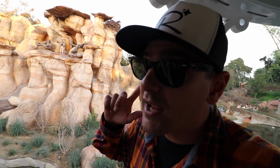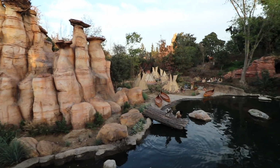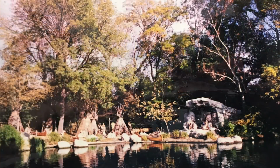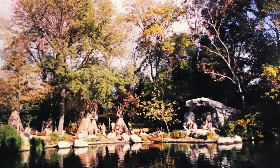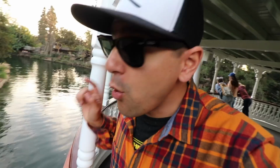Look at that. Can you hear him? Here he is today, up there, telling his tales. And here's the village today. 20 years ago, it looked a lot different. A lot more flat. I personally think it actually looks a lot better now. What do you think?